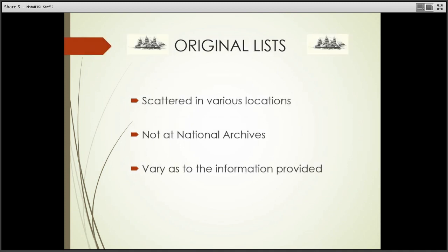Original lists are scattered in various locations. They were at one time located at the National Archives and will vary as to what information is provided, since they did not keep uniform records from port to port. Quite a few in Philadelphia were transferred to the Temple Balch Institute in Philadelphia.